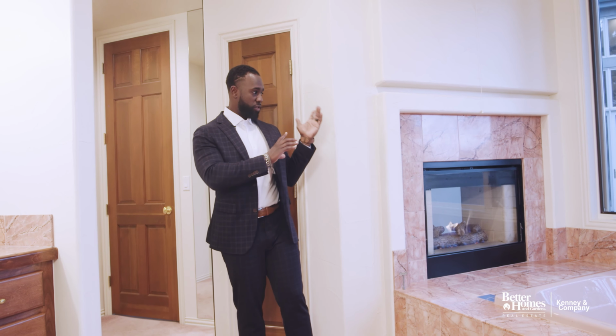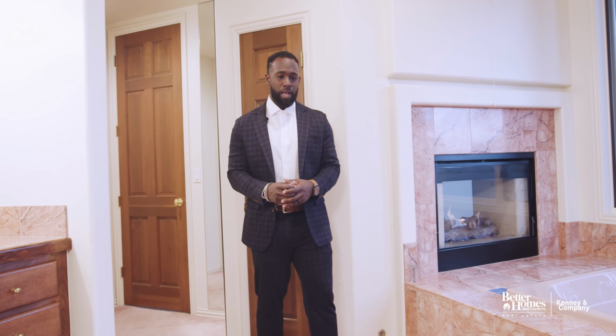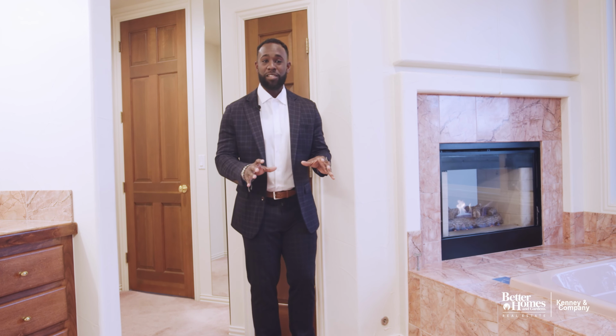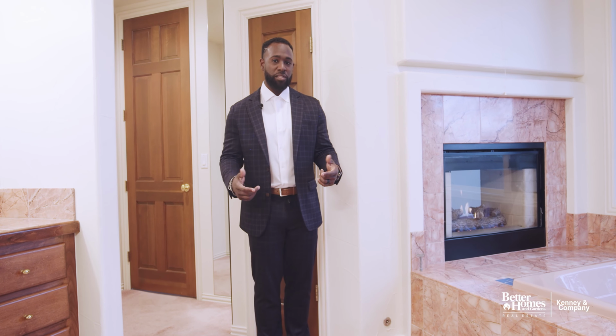Okay, so here we are on the other side of that wall. This is the primary bathroom and it's salmon on salmon on salmon on salmon in here. So let's make some quick upgrades so you can see what this space could actually look like.